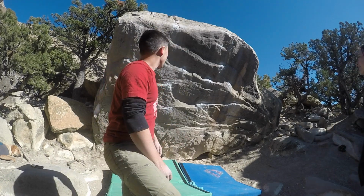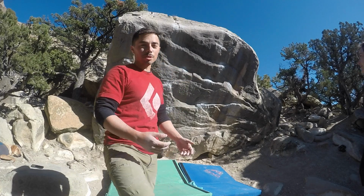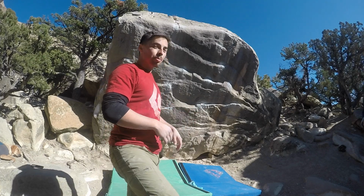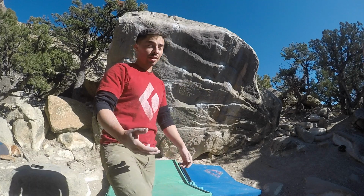I did that one yesterday. And then I think it's a 3 right here. But those crimps were pretty sharp, to be honest. The top out was nice. It had nice jugs up there, so it wasn't too bad. Those first couple moves on the 3 were pretty tough. And then this traverse was exhausting. I'm actually still kind of out of breath from it.